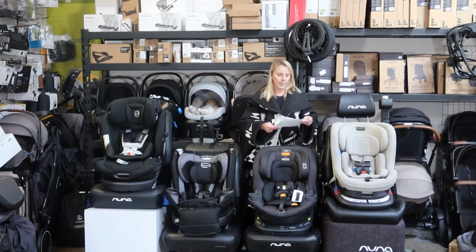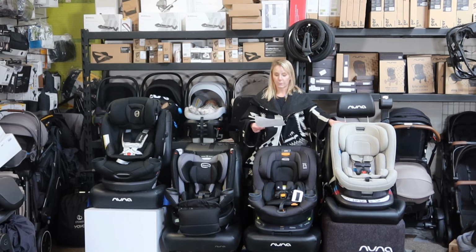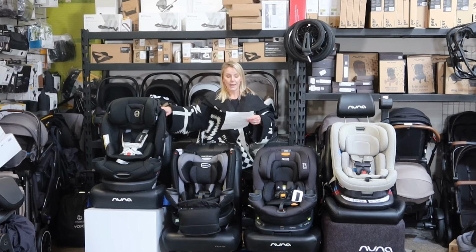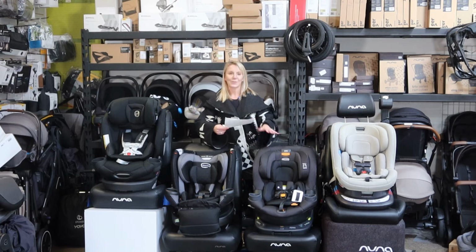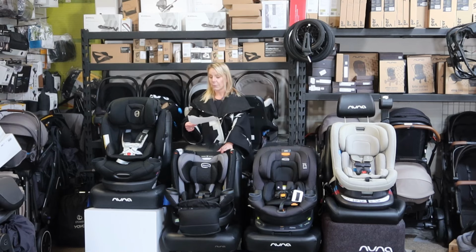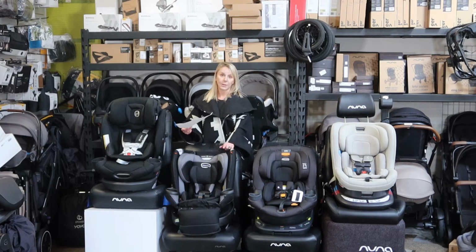The rear-facing weight capacity for these seats, Rev is 4 through 40 pounds, and it has a standing height of 43 inches. Callisto is going to be 4 through 40 pounds and 43 inches of standing height. Chicco is 4 through 40 pounds, 43 inches of standing height. And the one that's different is going to be Evenflo. They're 4 through 50, and they're 17 inches through 48 inches of standing height in a rear-facing mode.